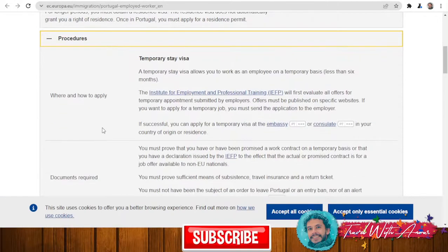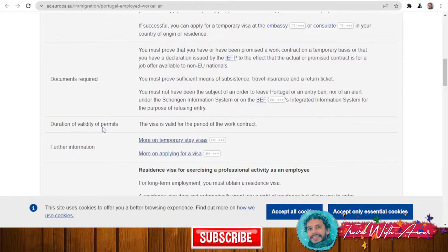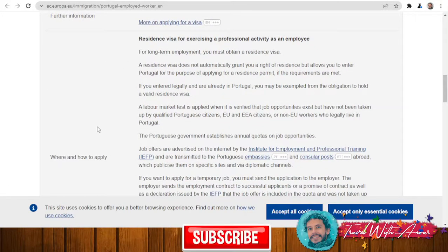So speaking about the procedures, there are many types of visa. We don't need to speak about the temporary stay visa, but basically as an employed worker, the first thing you will need is the work contract. This is your responsibility to find a work contract by applying online for a job in Portugal, or to find someone in Portugal who can offer you a job inside the country. And this person, to offer you a job and get you a contract, first has to consult the labor office or the labor ministry in Portugal, to check whether they can find a person inside Portugal who can do this job or not.